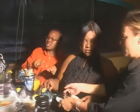The amount of food you get, the kind of food that you get, the caliber and the quality of the food that you get, and the price. When you look at the price, you wonder, is this an error?